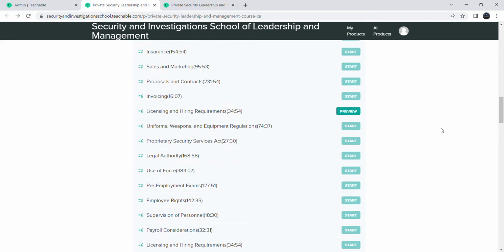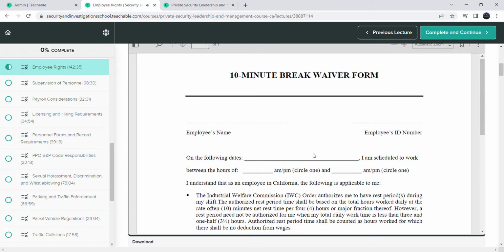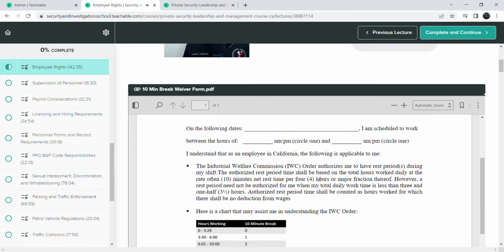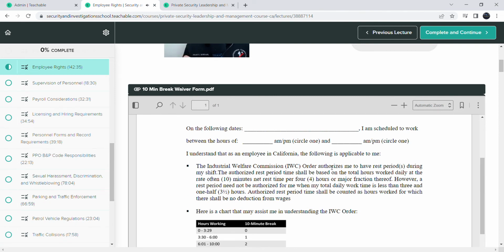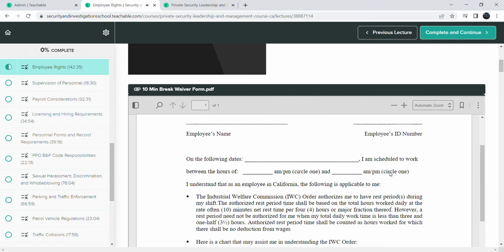Some of the forms I just named are in the employee rights module, and these forms are downloadable. So I have a 10-minute break waiver form. What I did is I researched and analyzed Industrial Welfare Commission order, I think it's order number 4. I looked at all the requirements and included them on this form. This is not a form that I just downloaded from the internet. I had to actually research and apply my research to what the actual law is, and then I created waiver forms for you guys.